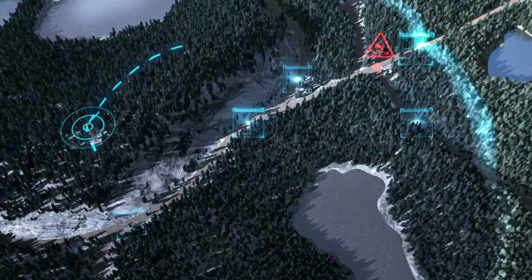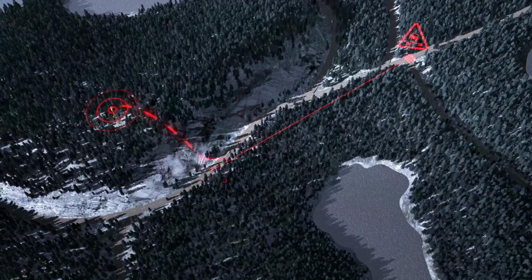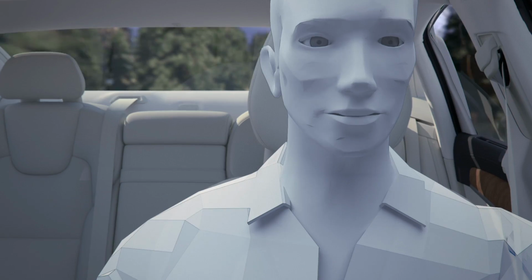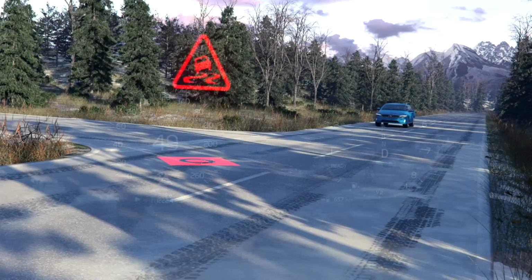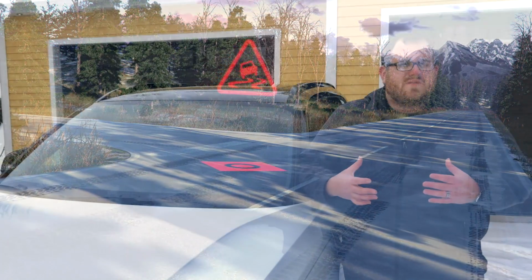But that information is also sent to the Volvo cloud, so that other Volvo drivers who are in that area will get that information sent to their cars. So if they're driving along the same area, they'll be notified before they get to that point that there could be slippery conditions ahead. This is the kind of technology I expect to see as more cars become connected to the internet, and I think Volvo really has the potential to lead the way when it comes to that. That is some pretty cool tech there.